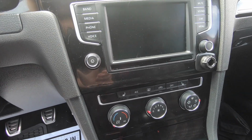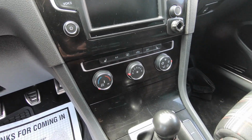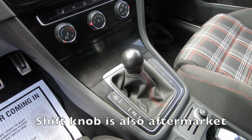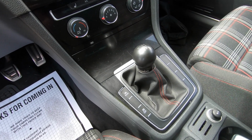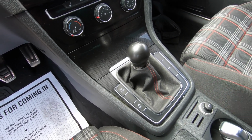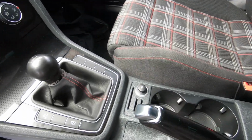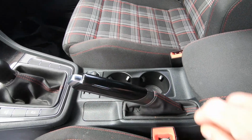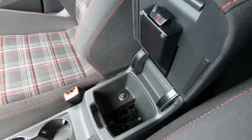You'll see we've got heated seats for the driver and front passenger, climate control, manual shifter in the middle here, and then this mode right here allows you to adjust the suspension and steering on the vehicle. So there's a default, sport, and comfort mode. And then this will turn off the traction control. Got a 12-volt outlet, 2 cup holders, emergency brake, and then inside this center console, we've got another 12-volt outlet.